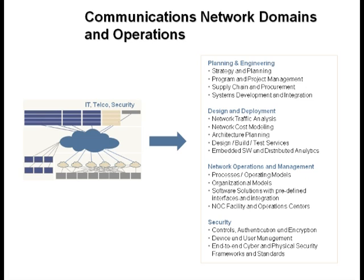The one specific area that I wanted to focus on today is the third area here on the right side of the slide, which is around network operations and management. And our premise here is it's no longer just important to engineer and deploy these types of sophisticated networks. Once they're deployed, we've got to have the right types of tools, systems, and people in place to be able to run and manage them.